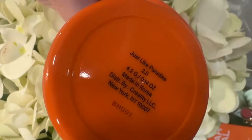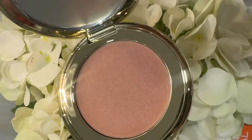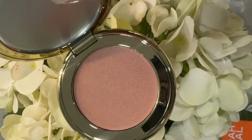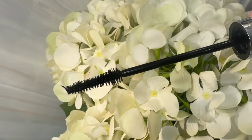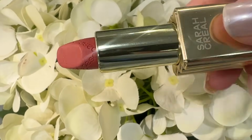So both Vive and Sarah Creel reached out to me and asked if I would like to pick out a couple of more products to try. So for Sarah Creel, because I already have the concealer, I decided to try some of her other products. This is the Just Like Paradise 12-Hour Peptide Sculpting Cream Bronzer. I also chose Today's Highlights Peptide Balm Luminizer. They sent the Back of the Cab Volumizing Longwear Tubing Mascara and this Speak for Yourself Hydrating Lipstick.